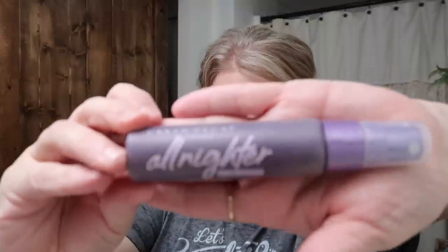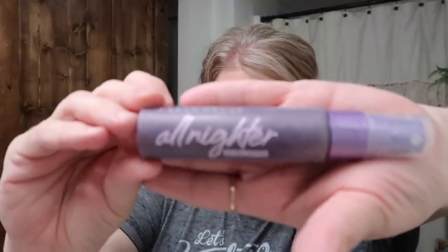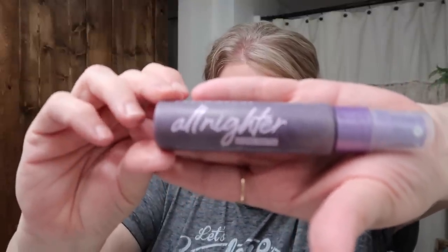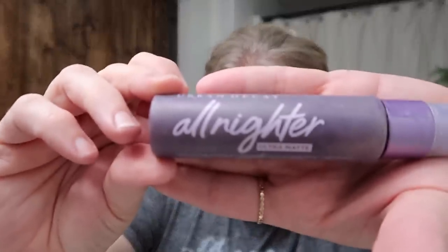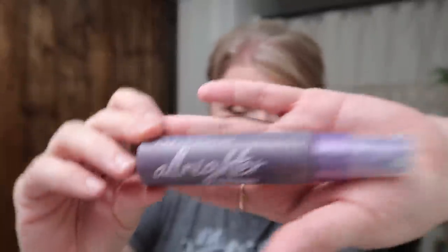Another thing that I use if I'm going out for the day is the Urban Decay All Nighter Ultra Matte finishing spray. This helps your makeup stay on longer. And this lasts me a long time, but like I said, I don't use it every day. It just takes a couple of spritzes. Doesn't take a lot. You do want to let your mascara dry first.